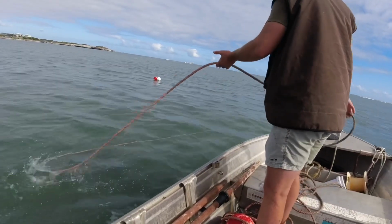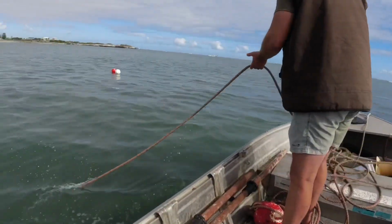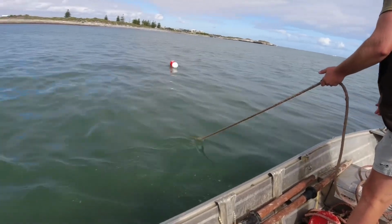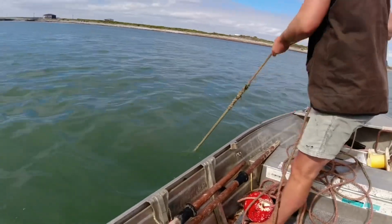Yeah, halfway down these ledges is usually good. Which is where we've about got it. Yeah, that's what I thought too. Unless the swell the other day, yesterday, smoothed it. Or that, maybe.